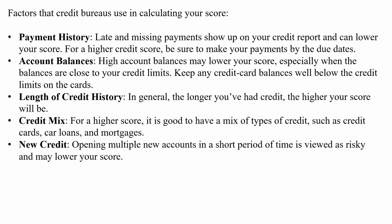So some factors that credit bureaus use in calculating your score: payment history. Any late or missing payments show up on your credit report, and that can lower your score. So for a higher credit score, be sure to pay on or before the due date. Account balances. High account balances can lower your score, especially when the balances are close to your credit limits. So keep any credit card balances well below the credit limits to help your score go up as well.